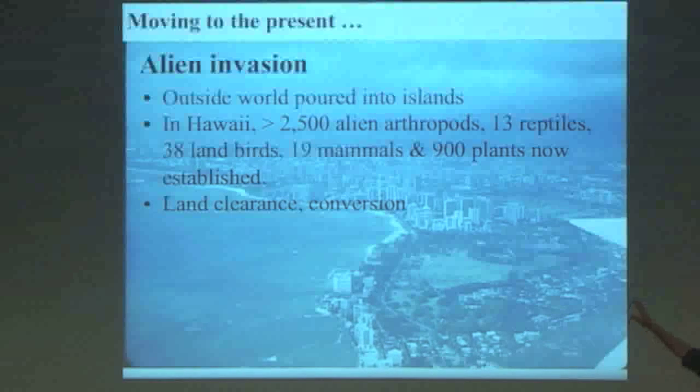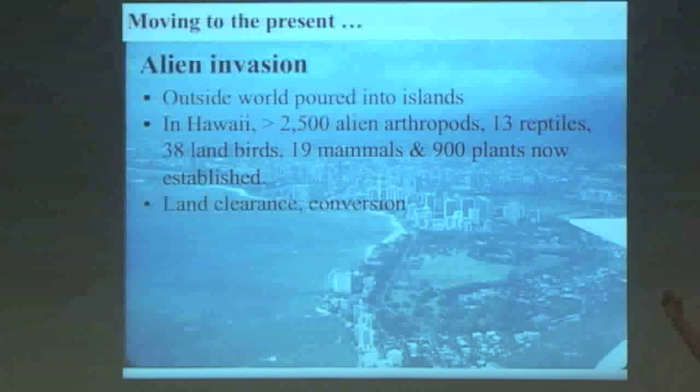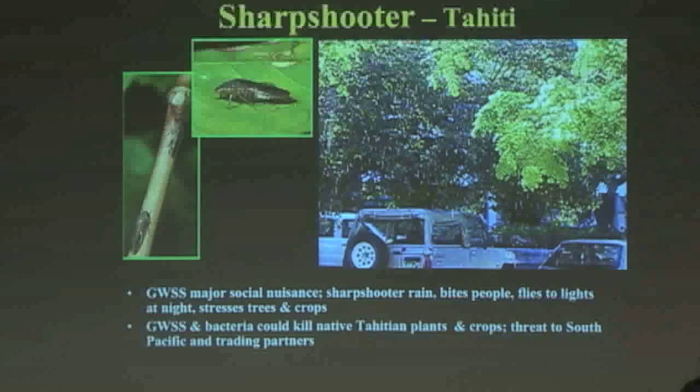This is on Oahu, just looking at Honolulu. But basically the outside world has poured into these islands. In Hawaii, you get more than 2,500 arthropods, 13 reptiles, 38 land birds, 19 mammals, and 900 plants now established, and this increases every day. There's land clearance and conversion. You get some amazing things going on.